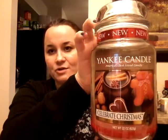This candle was kind of interesting. There's a lot of orange, cinnamon, clove, definitely gingerbread. There's a little gingerbread man on there. This is one of those candles that I really like, but I kind of have to be in the mood for it. Getting that new gingerbread maple candle, this just burned so well with it. It was such a nice blend that I really enjoyed those two together.